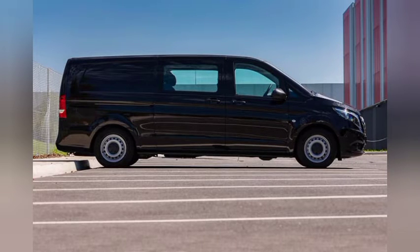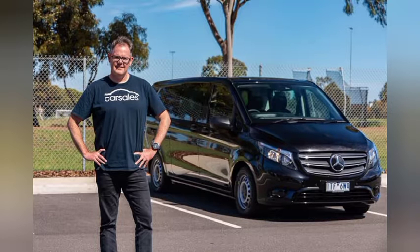opening out to 1,685mm behind the front seats. Pretty versatile space this, the Mercedes-Benz Vito. A couple of things to note. I really like this board they've put on the floor. Not a lot of vans have that. It looks really solid, sturdy, looks to be waterproof. However, it is pretty slippery.